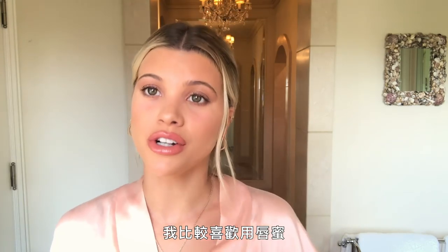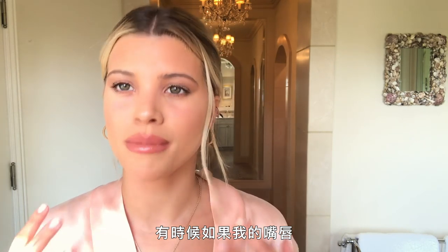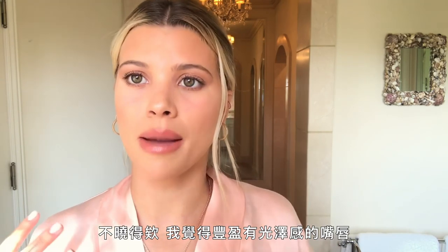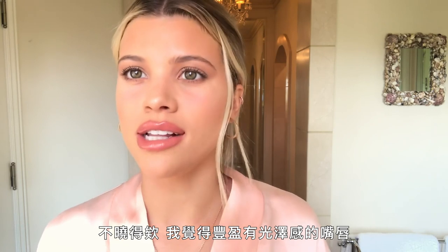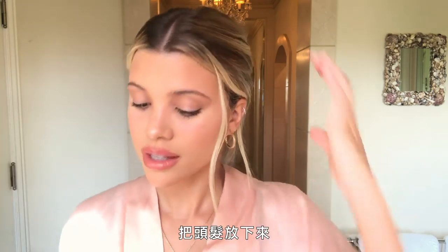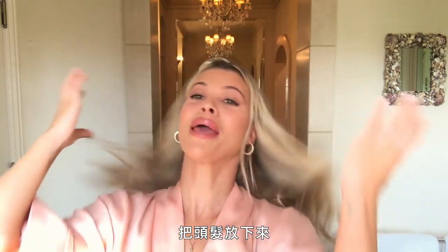I'm more of a gloss girl. Something about when my lips are dry and matte, I just feel like they're just not sexy on me. I think a plump, glossy lip looks sexy on me. Preference.